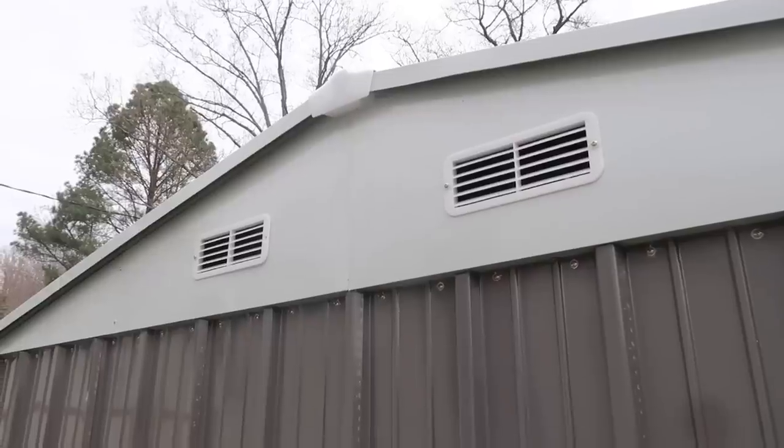This shed also features four air vents, which not only let in light, but also help with air circulation. The air vents are great because you can work inside if you want to, or maybe you want to put a potting bench in here and pot flowers and things like that. There will be good circulation, good airflow, so you won't get stuffy inside.